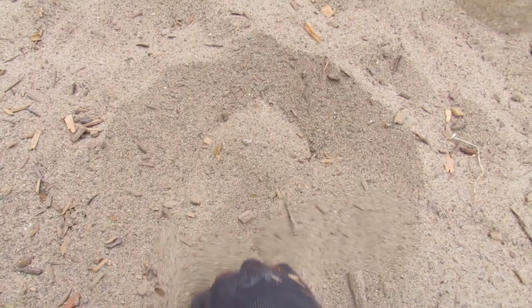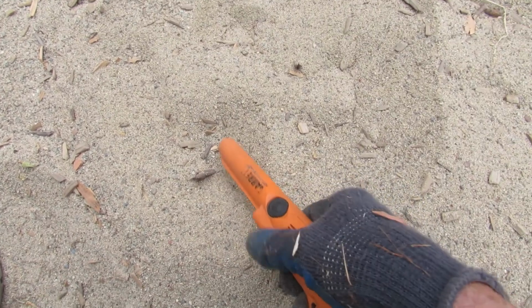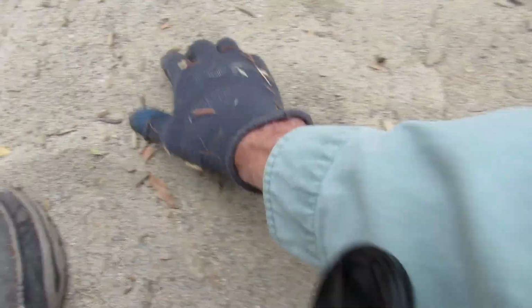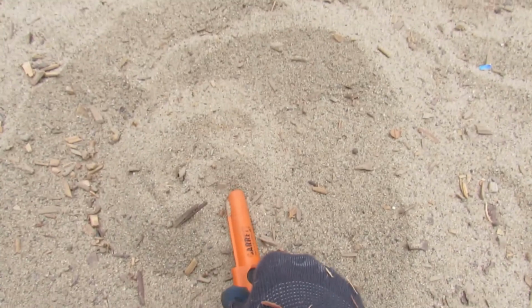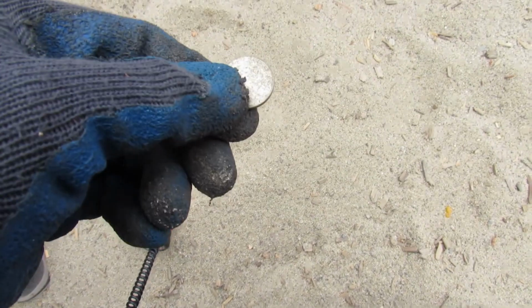And I think the battery in my pinpointer is going. It's making a sound I never heard before. Now, where did it go? No. Oh, we've moved it. Yeah, that means my pinpointer's going. I'll let you know what it is when I find it. Yeah, that was a nickel, bringing up in the gold zone. Onward.